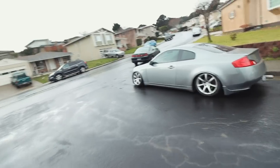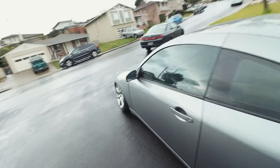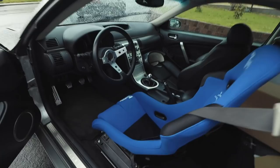Let's go pick up the wheels now in this beautiful G35.